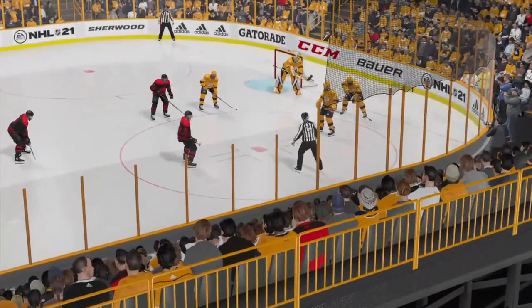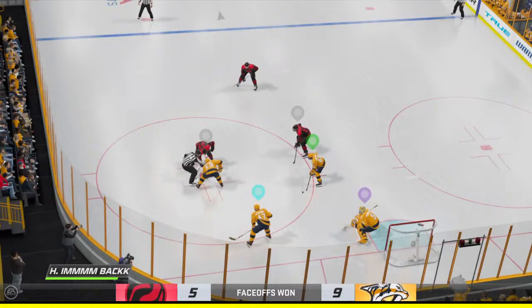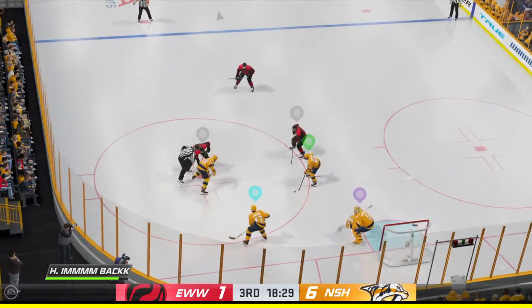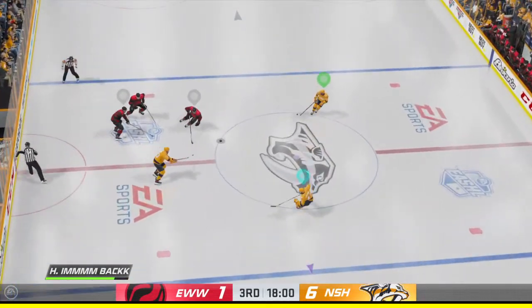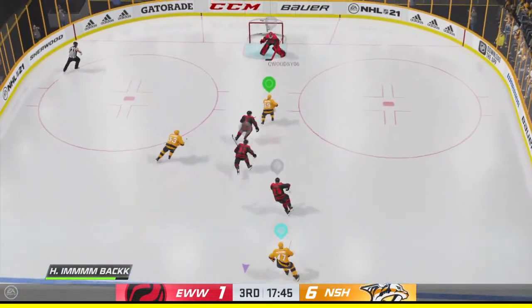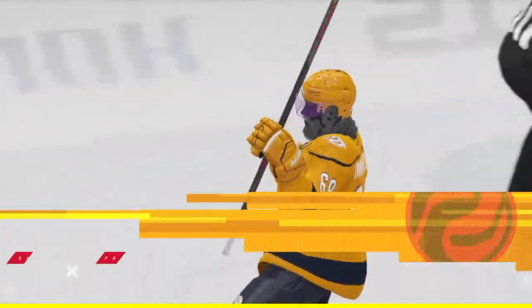The Predators have been the busier team offensively, and as a result, they lead it big time here in this third. Puck has dropped, and we are back underway. The Predators play it along the boards. Breakaway. And that's the hat trick. Listen to this place. And here comes the hats.